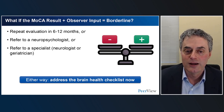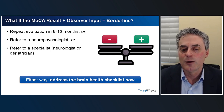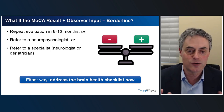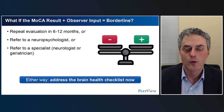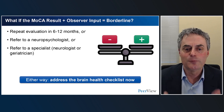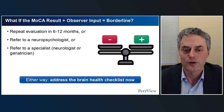That's a situation where, if you have access to a neuropsychologist, getting an even more in-depth cognitive assessment is a perfectly reasonable thing to try to get. This also might be a situation where the patient and or you really might want to refer somebody to a specialist, a neurologist or a geriatrician, to help tease out what these intermediate results mean. But it's just so important to make that observation that there is this potential for cognitive impairment and have a plan to do one of these three things next to make sure that this isn't swept under the rug.